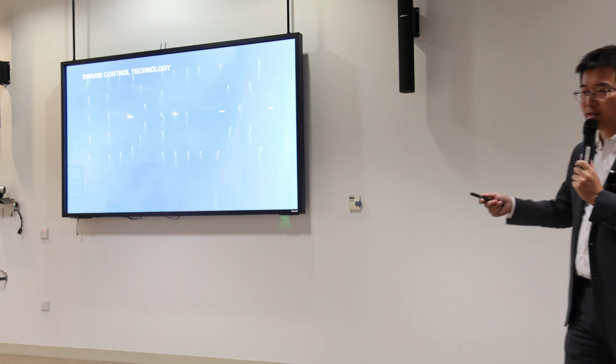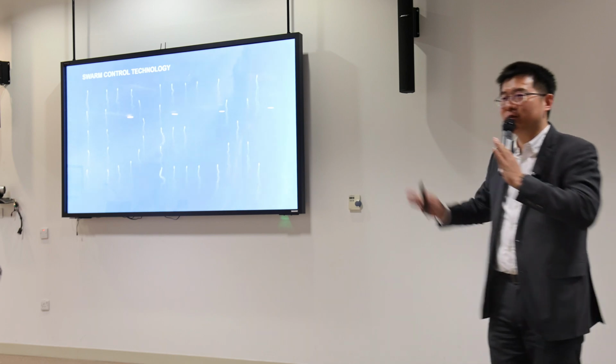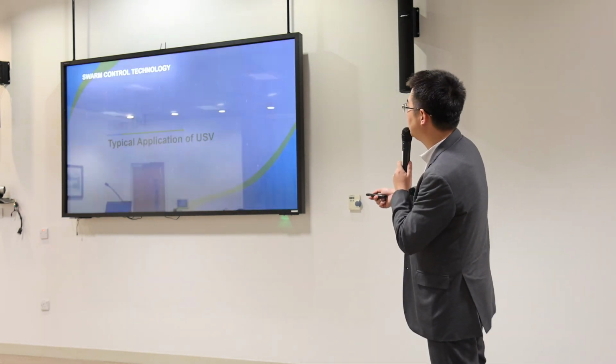It can be used as a light show. If you install some lights on site, it can display different kinds of patterns. Yeah, so it can be used in that aspect.